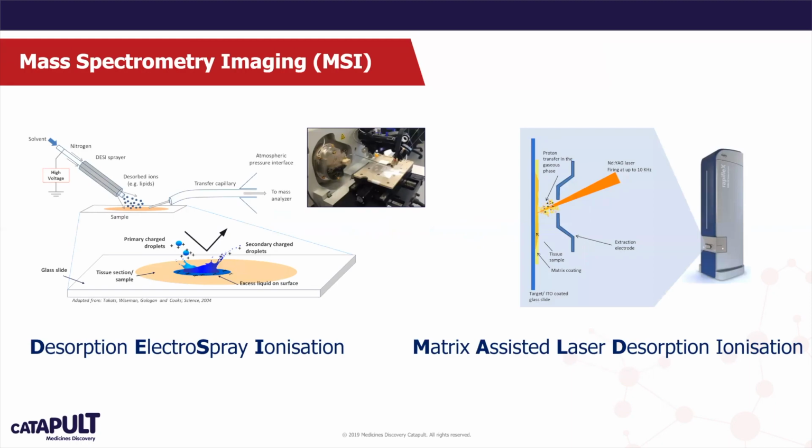So first of all, one of the main technologies we're using for ex vivo analysis is mass spectrometry imaging. There's a variety of different technologies in this space, including things like matrix-assisted laser desorption ionization, TOF-SIMS, and so on and so forth, with varying degrees of resolution, spatial-wise and mass spectrometry-wise. But the two technologies that we have here at MDC are desorption electrospray ionization and matrix-assisted laser desorption ionization, so DESI and MALDI.